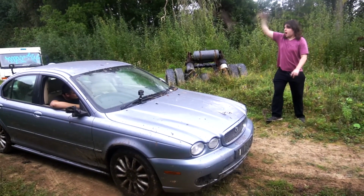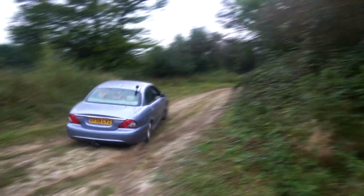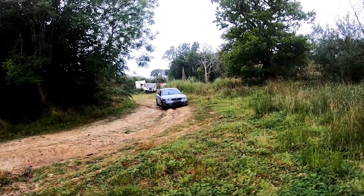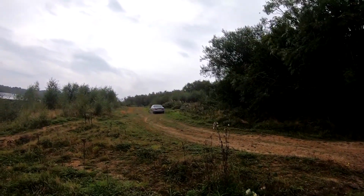So with my lap over, it was time for Elliot in the jet. 3, 2, 1, go! Despite having a flat tyre and a bent subframe, I'm adamant that this car can beat the Saxo, and here we go round this corner. Style points. Here we go for style. That was stylish. Yes, it was. Yeah, that was one style point.